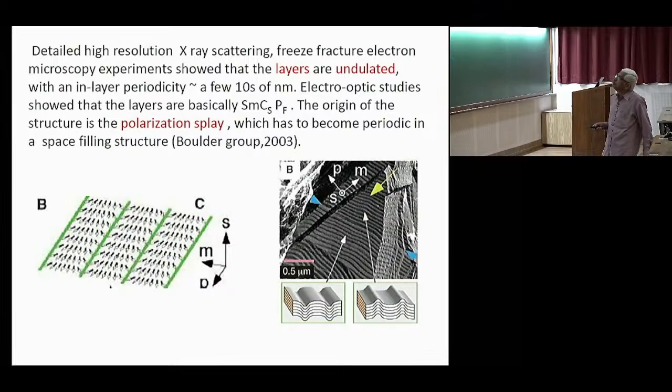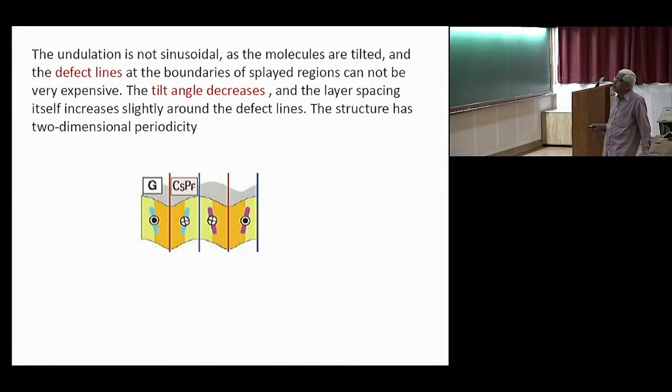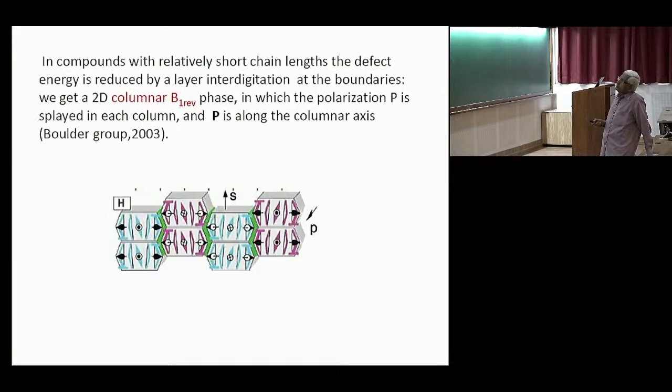And they also found that the layer spacing itself becomes pretty long when there is this wall between these stripes with splay distortion. And they also found that in some other cases, the so-called, what I call B1, is what is now called B1 reverse, because the molecules are tilted in this direction along the columnar axis. See, in the B1 phase that I showed, the bent molecules were orthogonal to the columnar axis. Their plane was orthogonal. But here, the bent core is oriented along the columnar axis. And they said even here, there should be a splay distortion within the column.